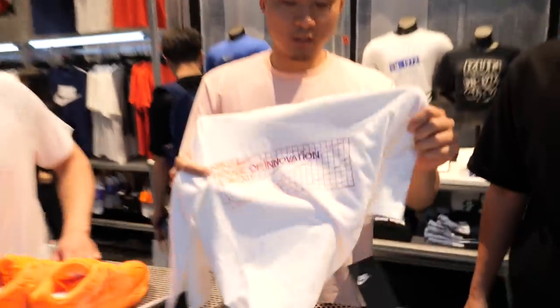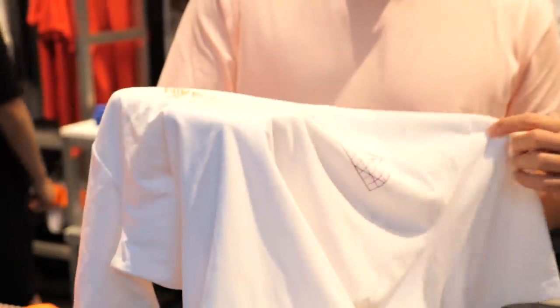Right here, we're inside the Nike store. This is the House of Innovation. What are they trying to do here? This is only the second location in the entire world. There's one in New York. Yep, one in New York, one in here. And basically what they want to stress is they allow people to customize their shoes, not just in the Nike ID way, but previously I did a pair of Jordan 1s over here.